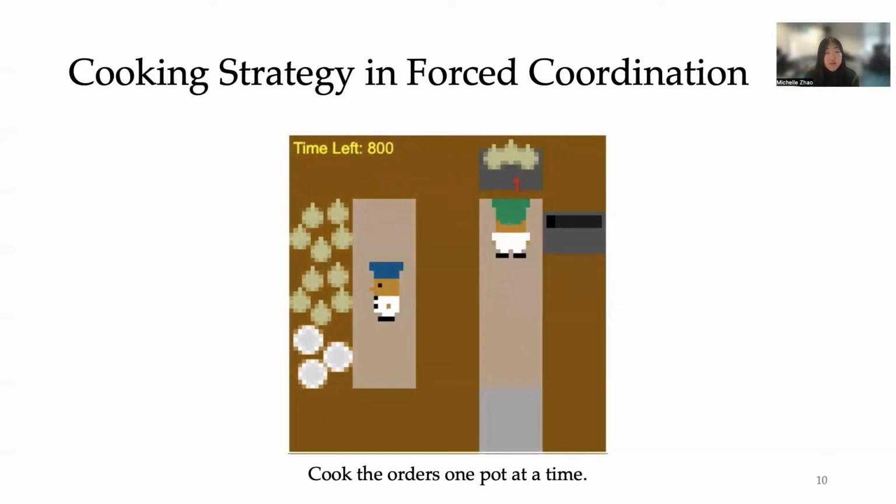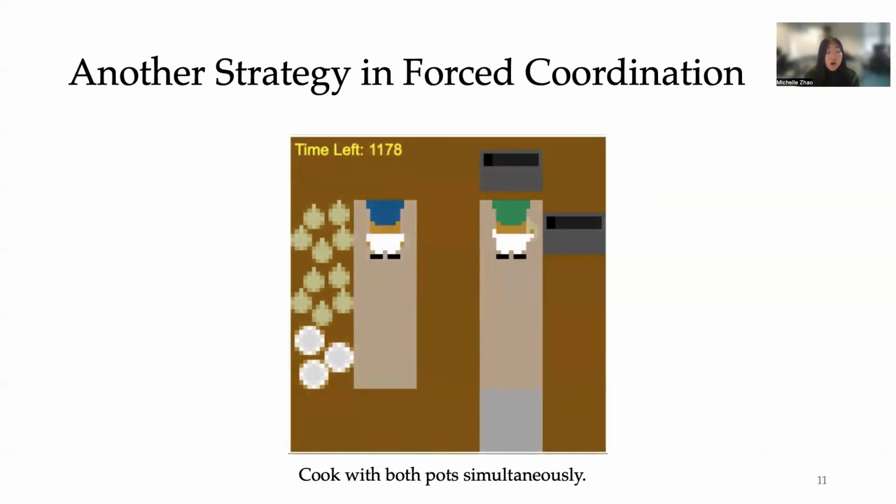One strategy that teams may take in this environment is prioritizing serving a dish immediately when it's ready. Another way in which teams may approach this task is to make full use of all kitchenware available by making sure that both stoves are utilized. We can see that the approach to coordination prescribes the order in which tasks are performed by each partner. Thus, we define collaborative strategies at the team level as the sequence in which high-level tasks are interleaved and distributed across teammates.